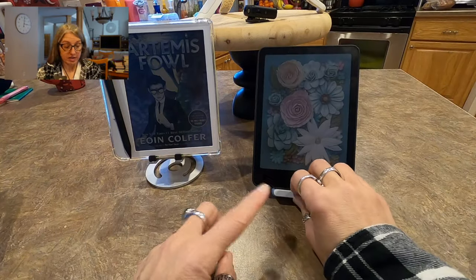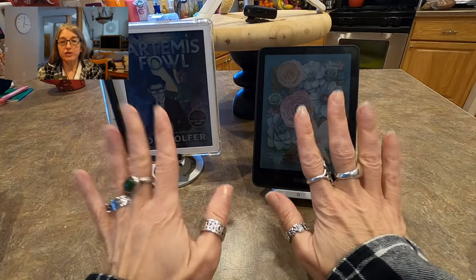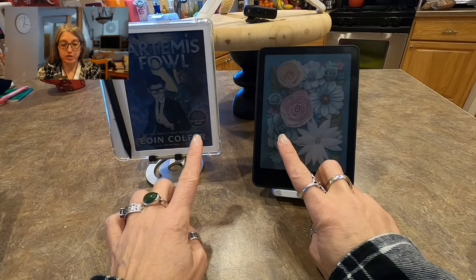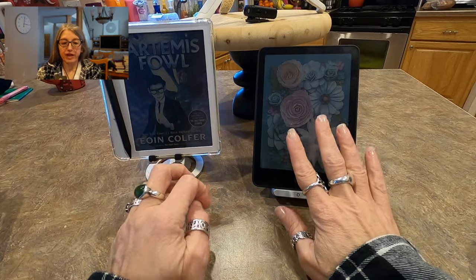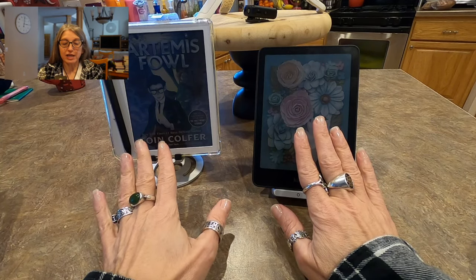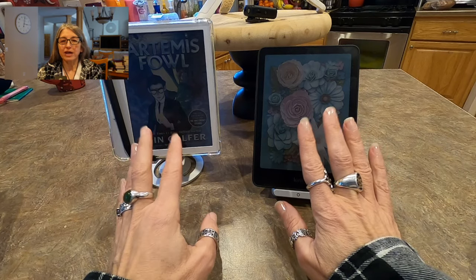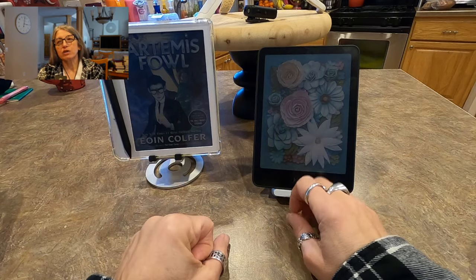So as I mentioned, the Kindle has wireless charging. The Kobo does not. They both have 32 gigs of onboard storage. The Kindle is a little bit heavier than the Kobo. The Kindle is 219 grams. The Kobo is 199.5 grams. They're both waterproof. They're IPX8 waterproof. So it's like you can drop it in the drink and pull it right back out, but I wouldn't read with it underwater kind of thing.